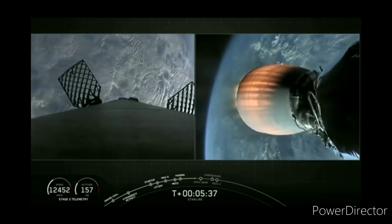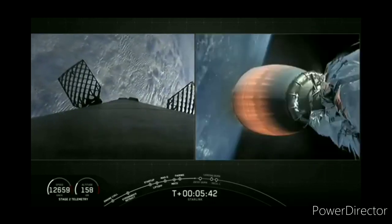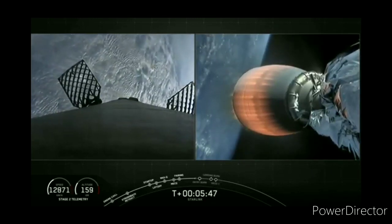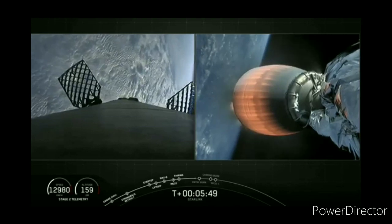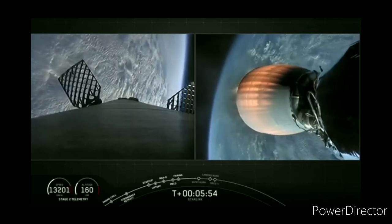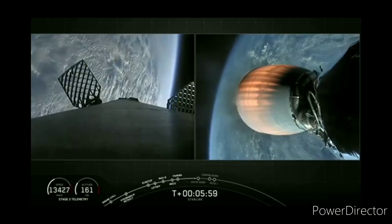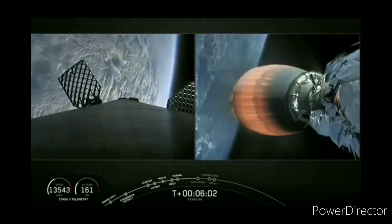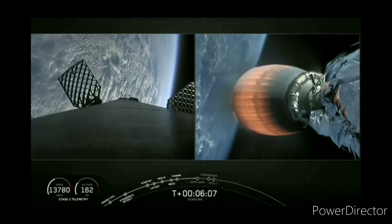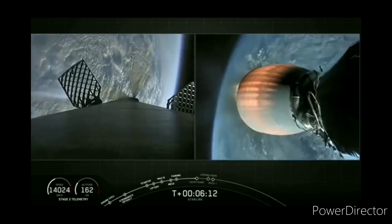Coming up in about a minute from now, we'll expect to see that entry burn start. Entry burn expected to last about 20 seconds. Again, that'll be three Merlin engines, and usually you can actually see the plume sort of creeping up the side of the rocket since the vehicle is right now both going thousands of miles an hour. At this point, the first stage has reached the highest point of its orbit, the apogee. So it is on the downhill portion of its trajectory. You can see Earth getting bigger and bigger.